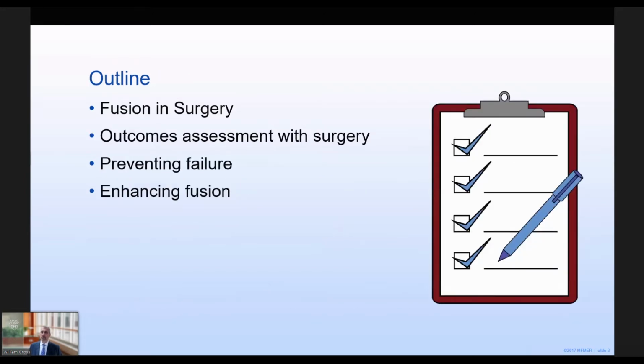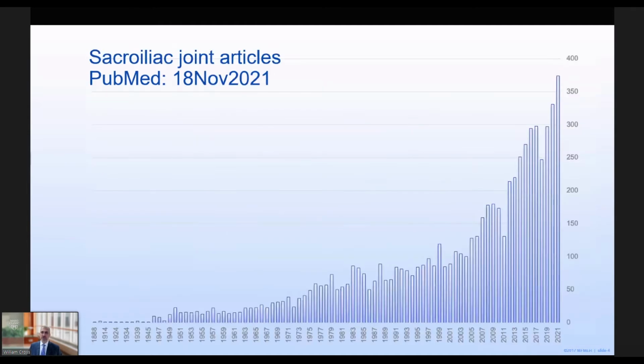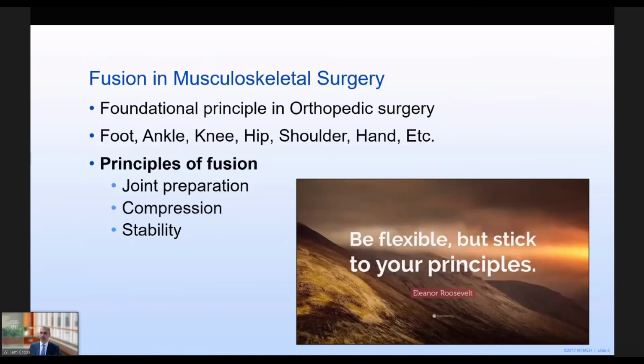So we'll talk a little bit about fusion and surgery, how we assess outcomes, how we prevent failure with SI joint fusions, and then how we really enhance the fusion of the SI joint. This is exactly the same thing that Julie's just presented about. Look at the amount of articles coming out about the sacroiliac joint, starting in the early 1900s up to where we are now, with this year having 375 articles presented about SI joint issues. Just an exploding field of interest.